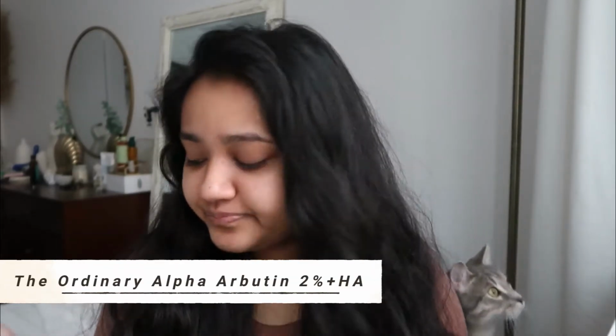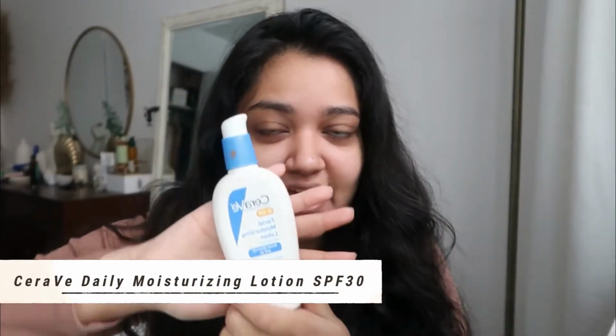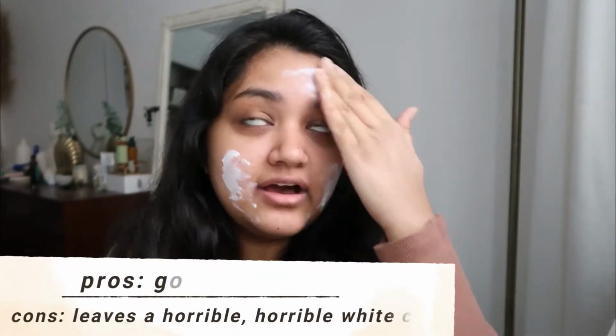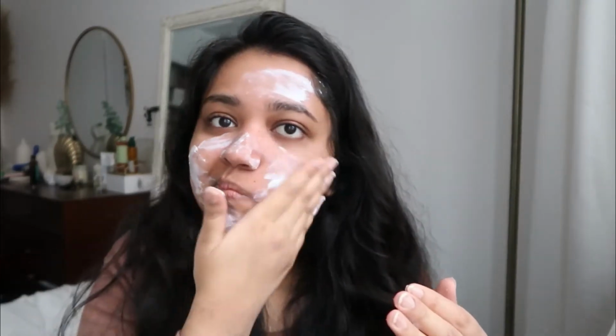Arbutin in the morning. And then I use the CeraVe AM Facial Moisturizing Lotion with SPF. So I'm gonna put that on. I'm running out, so I have to take it out of this. Okay, so one thing about this moisturizer, it's good, but it leaves a horrible, horrible, horrible white cast.